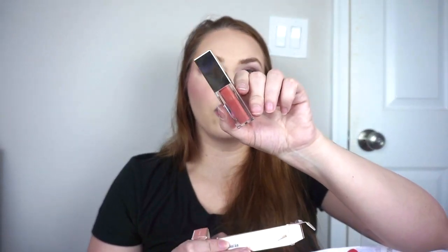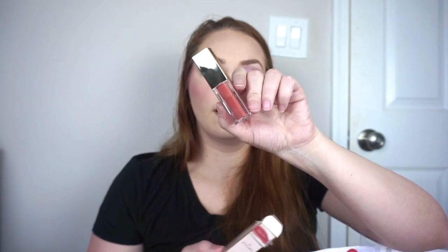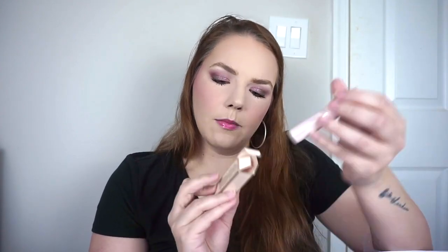So I really love the Tinted Hydrating Lip Oil formula. I am going to have this in my yearly favorites. This is a newer color, Bare Rose. And then this is a newer lip product that launched in 2024, I believe. This is the Balm Boucher Demi Matte Lip Balm, and I got Sorority.